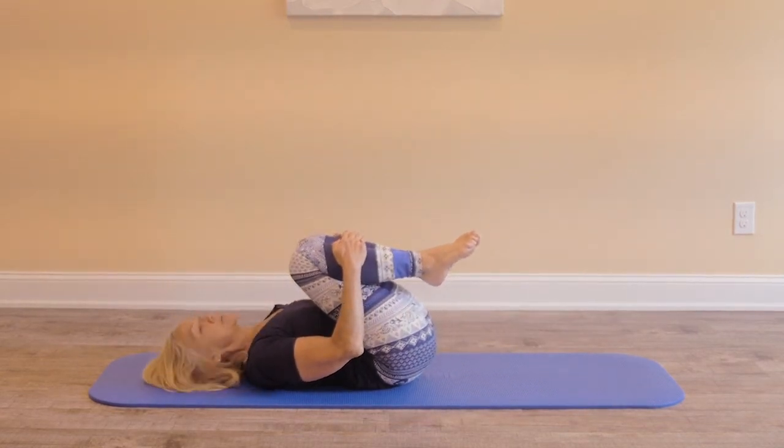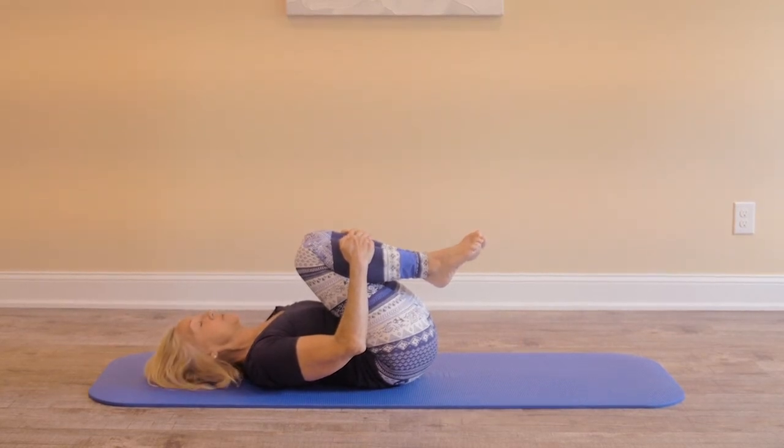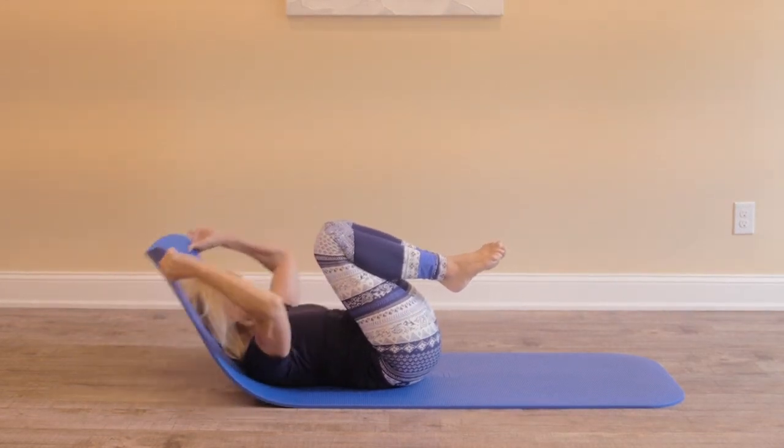Take your head down and empty your neck by rolling your head side to side. That's a single leg stretch. We're going for the double leg stretch. So you're going to nod your chin forward, the same thing that we learned here, picking the head up.